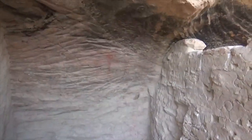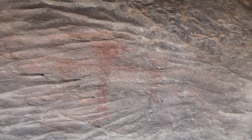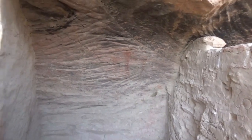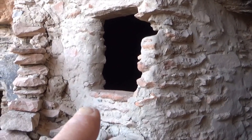So there is another glyph in the back wall here, on red. Could be a thunderbird. And look at this micro chinking. This has been fixed, so I don't know if this is the fix work or original, but it is amazing. Look at that.